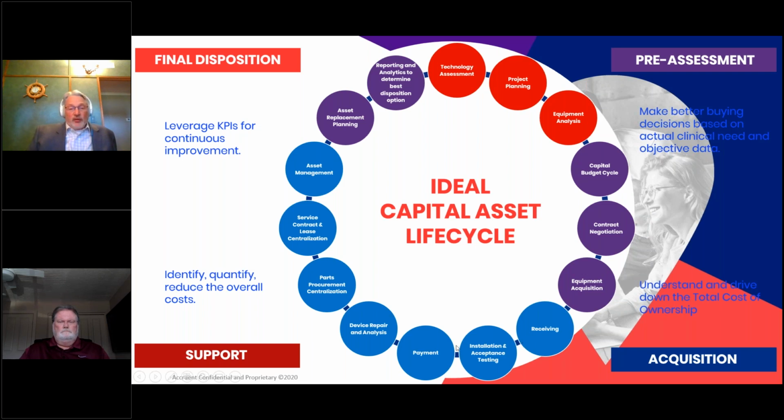And then the next part of this is, once the installation and acceptance testing is completed, it triggers that back payment. And if it's something that you've leased, then that's when you would start the lease payments. But even if it's something that's purchased, often the terms will include a back end payment, and you're making sure again that you're maintaining leverage by holding back that last payment until everything is as it's supposed to be.